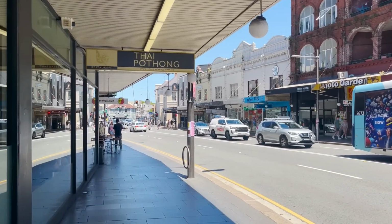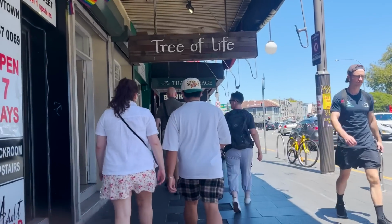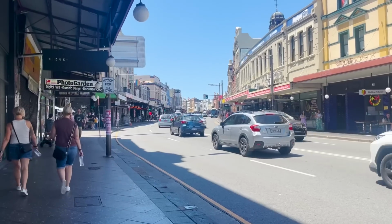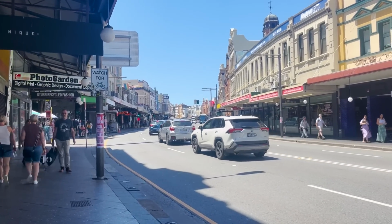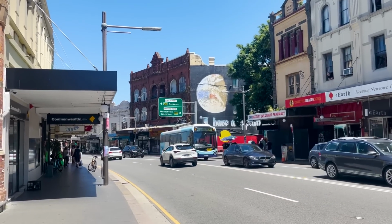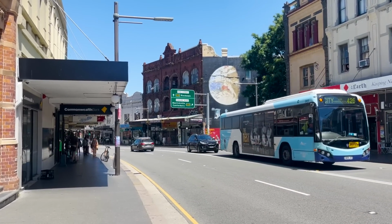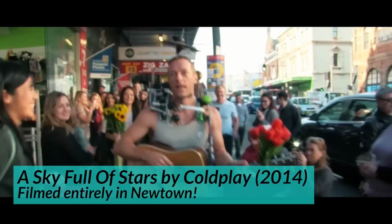Newtown is home to a lot of things. Bookstores, thrift stores, cafes, restaurants, pubs, theatres, and so much more. It helps business that it's very close to the University of Sydney. There's a certain vibe and energy to Newtown that's just different to Sydney CBD. Better, even. I mean, Coldplay filmed A Sky Full of Stars here. Such a great song. So if it's cool enough for them, it's cool enough for me.